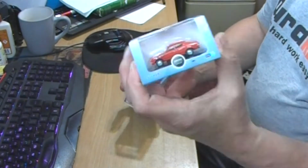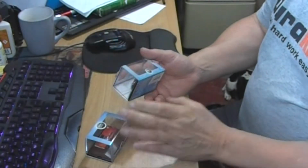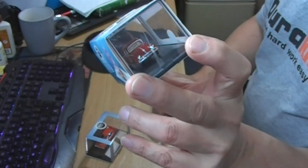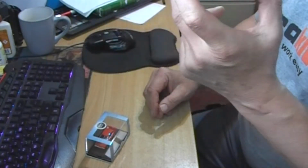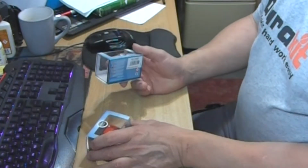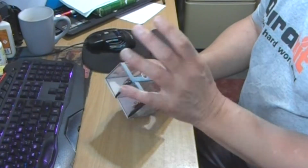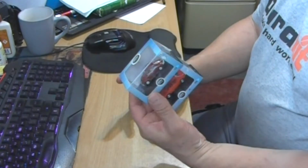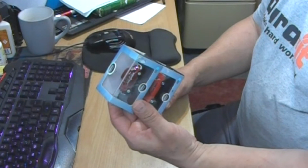It's a Cortina Mark III, the Ford Cortina, it's not what I used to call them, and a Volkswagen Beetle, which I've been after, as you probably know if you've seen my garage videos. There's one in the garage, and I also have an HO variant, so I just wanted to compare them like for like, and I've got another one possibly a little bit too big to use on the layout.